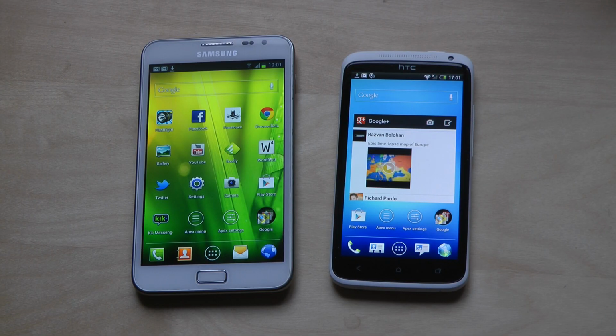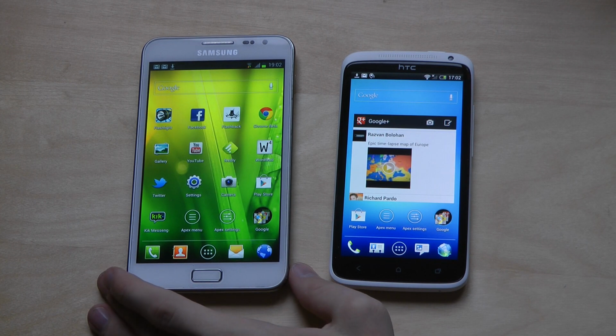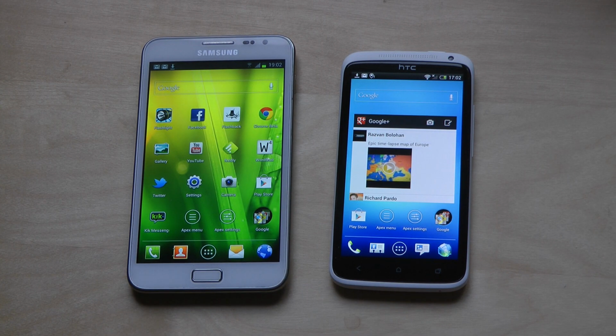So people, just to sum up this video, I'm still using the Galaxy Note. I'm still going to take the Galaxy Note over the HTC One X. And I've got to say, there's not really that big of a difference between these two phones. Basically, for a normal user, it's not that big a difference. The biggest difference between these phones is the screen size, that the Galaxy Note is much bigger than the HTC One X.